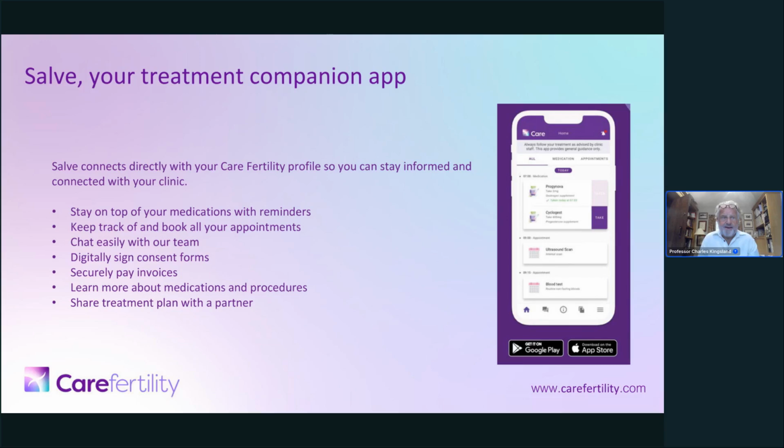I trust the clinic. We've also got an app now, which is really cool, which can support. It's called Salve, which can help you stay on top of your medications with reminders, keep track of all your appointments, chat with our team, sign consent forms. Signing consent forms are a pain in the neck, but they have to be done. So we can support you with that. Pay invoices securely, learn about the medication or what's happening to you, and just share your treatment plan with your partner if you have a partner, so that you can just share the knowledge on the Salve app. Next slide, please.